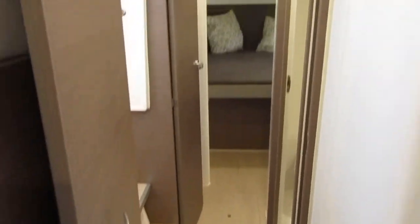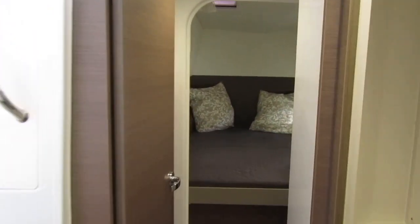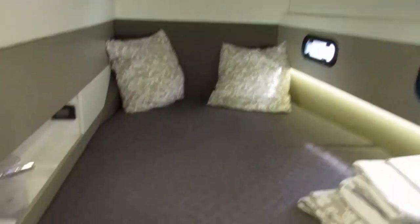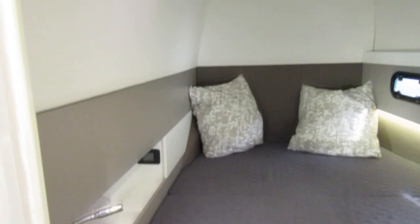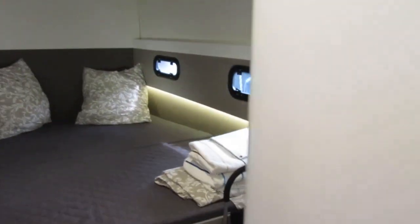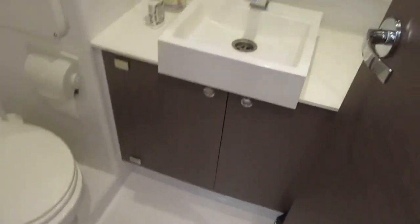for natural ventilation. This boat is equipped with full aircon. It's got 4 compressors, independent compressors, 1 in each cabin and 1 in the salon. Here's the forward starboard bunk. And to starboard there is a bathroom with, again, a separate shower stall.